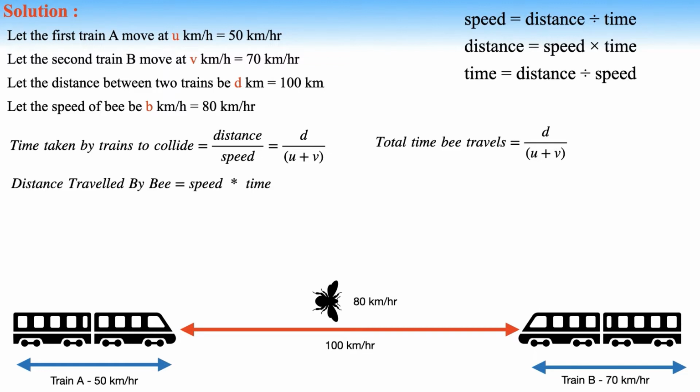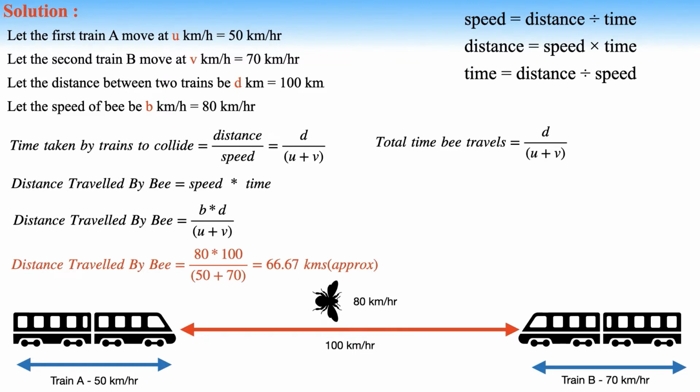Therefore, the total distance traveled by B equals speed multiplied by time. We know that the speed of B is 80 kilometers per hour and the total time B travels is d divided by u plus v. After substituting, the equation becomes distance equals b multiplied by d divided by u plus v. Substituting the values of b, d, u and v, the equation becomes 80 times 100 divided by 50 plus 70. After solving, it results in approximately 66.67 kilometers. Thus, the total distance traveled by B is 66.67 kilometers.